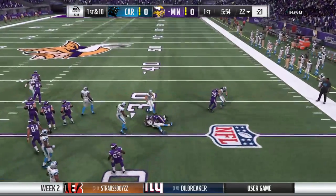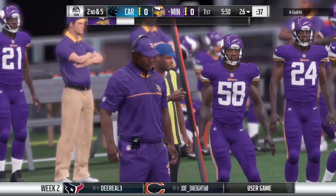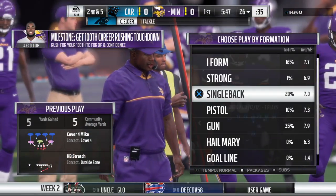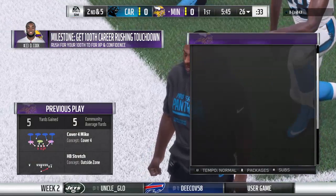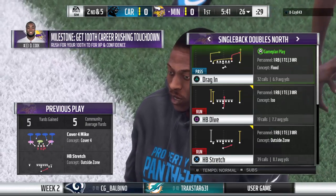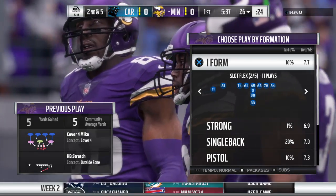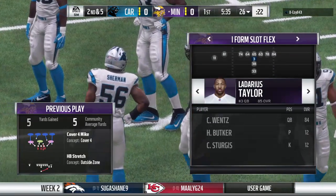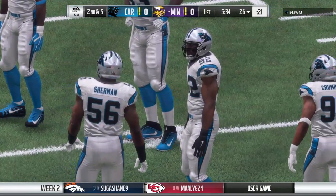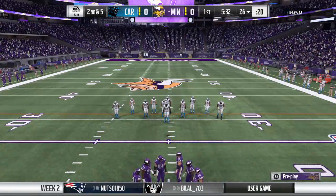First carry now for Dalvin Cook. 5 yards is the tally on first down. That brings up 2nd and 5. Of course, remember last week, week number 1, quite the opener for him. NFC Offensive Player of the Week. And he does not want to be a flash in the pan. He wants to have that type of a game each and every week. Let's see if he can get a second award in week 2 of the season. Second and 5.